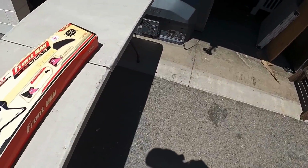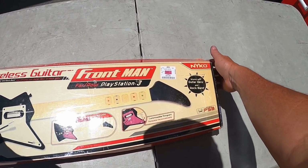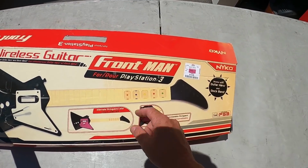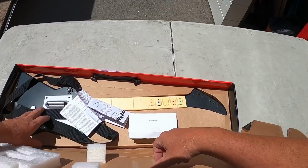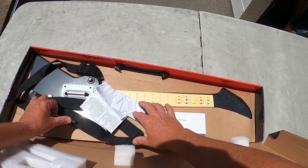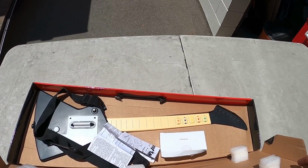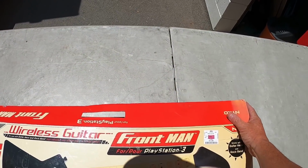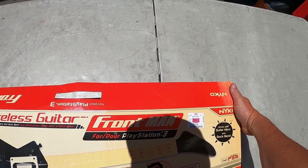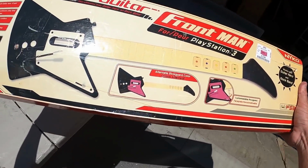First item on the agenda is a wireless guitar, PlayStation 3 frontman, Nyko. That could be a cool one because alternative picker for color. Interesting. It's all here. It's basically new old stock. I don't want to pull it out of the box, but it is PS3, so that gives it a little more momentum than I think Xbox 360 ones, but I'm uncertain. They bought it at DD's discount for $12.99 back in the day. What do you guys think?